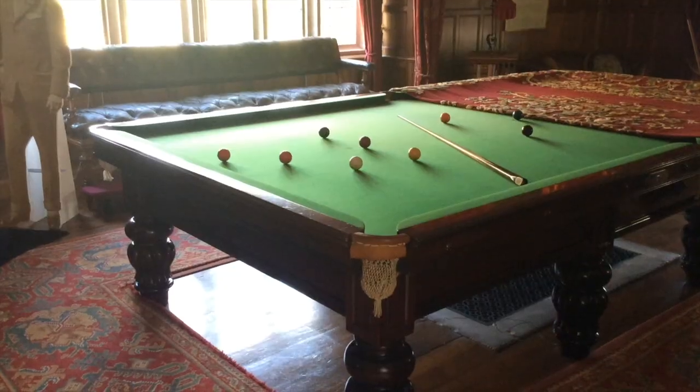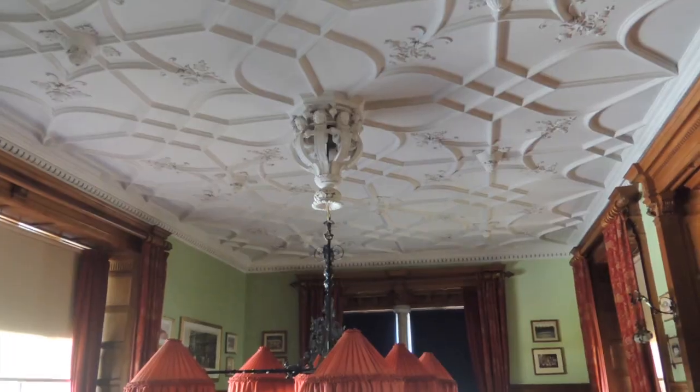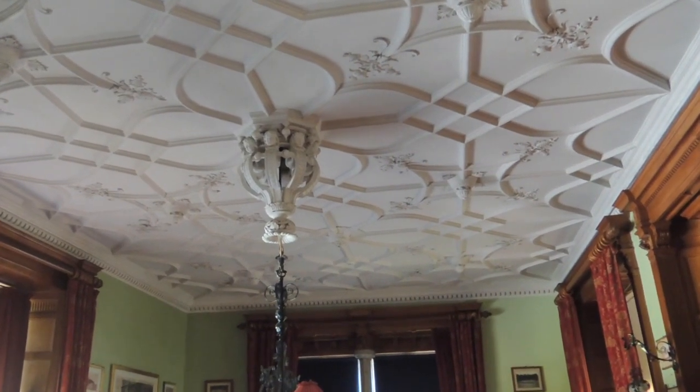That's amazing, isn't it? The plasterwork above that light. Wow.